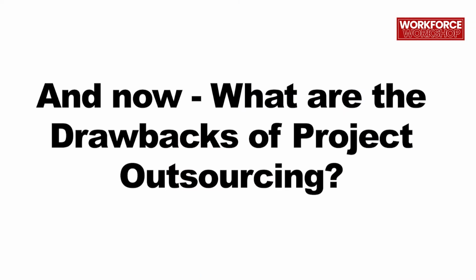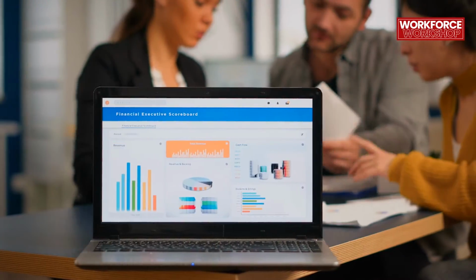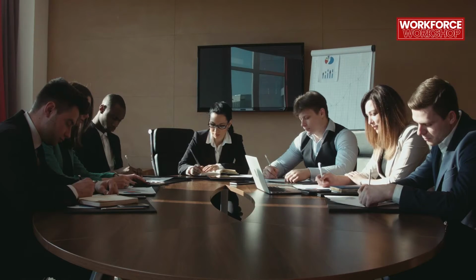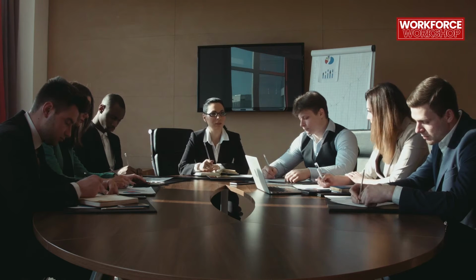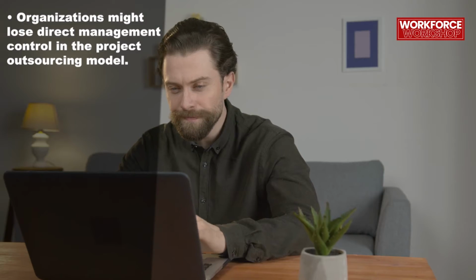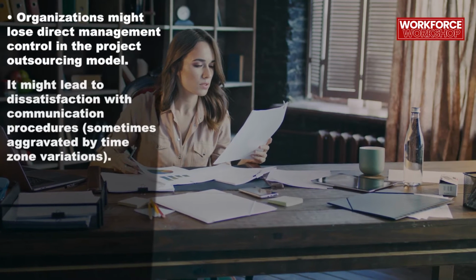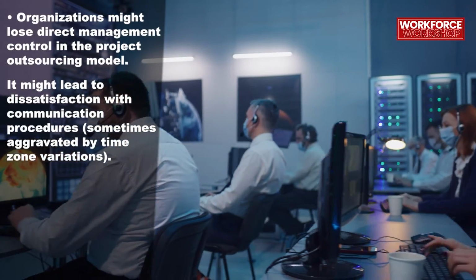And now, what are the drawbacks of project outsourcing? Like everything, project outsourcing has its own set of drawbacks. Among the cons of project outsourcing, the risk of losing sensitive data and the loss of confidentiality top the list of the most significant disadvantages of the outsourcing business process. Organizations might lose direct management control in the project outsourcing model. It might lead to dissatisfaction with communication procedures, sometimes aggravated by time zone variation.